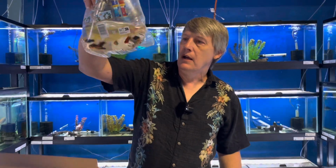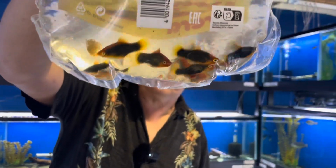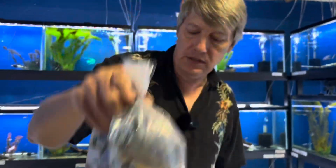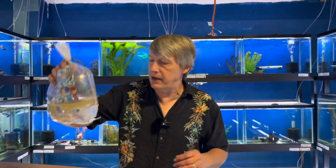They're less nippy. And more platies. Got a nice variety of cool colors of platies. Those are the tuxes on those. And more platies. There's the blue corals. So a nice group of platies in today. Good, because we're about out.